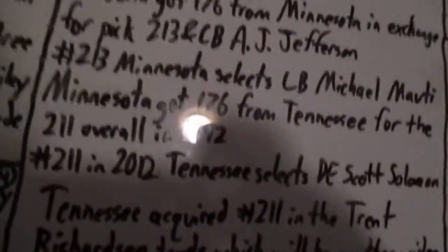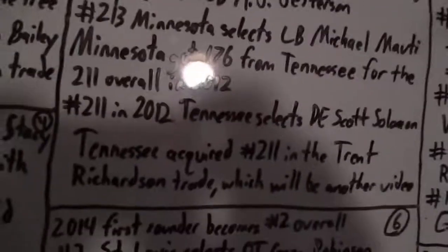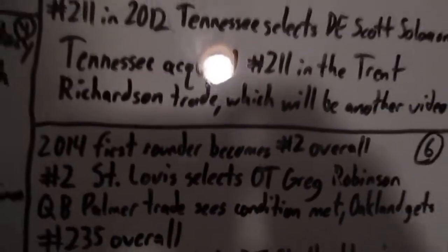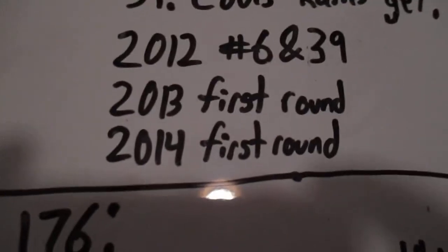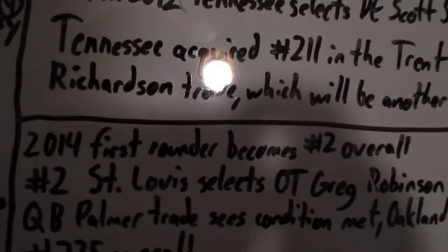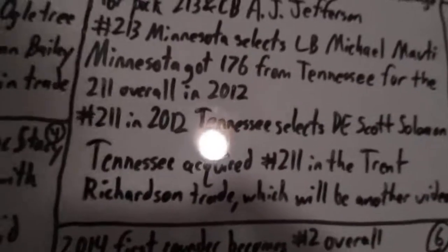So that's it for the 2013 draft. We're all over the place at this point. But now we get to 2014, and thankfully the Rams stood still here. The Redskins completely fell apart in 2013. So the Rams end up getting the 2nd overall pick again because they had the 2014 first round pick. So with the 2nd overall pick, they would select offensive tackle Greg Robinson. And Robinson, you know, was a bust, frankly, for the team.